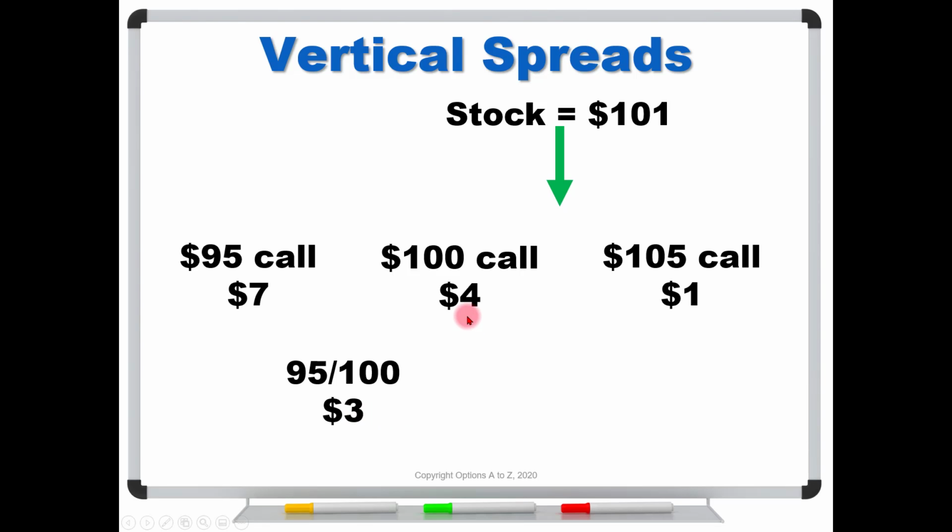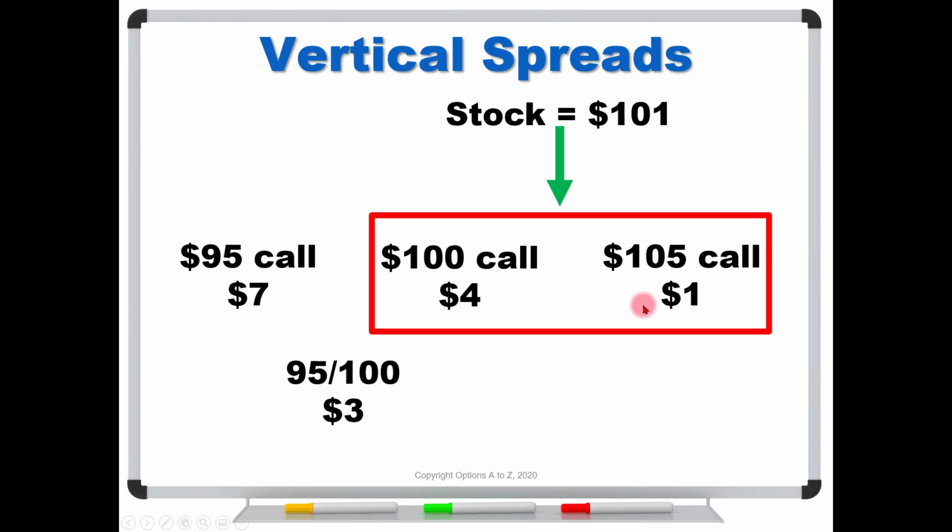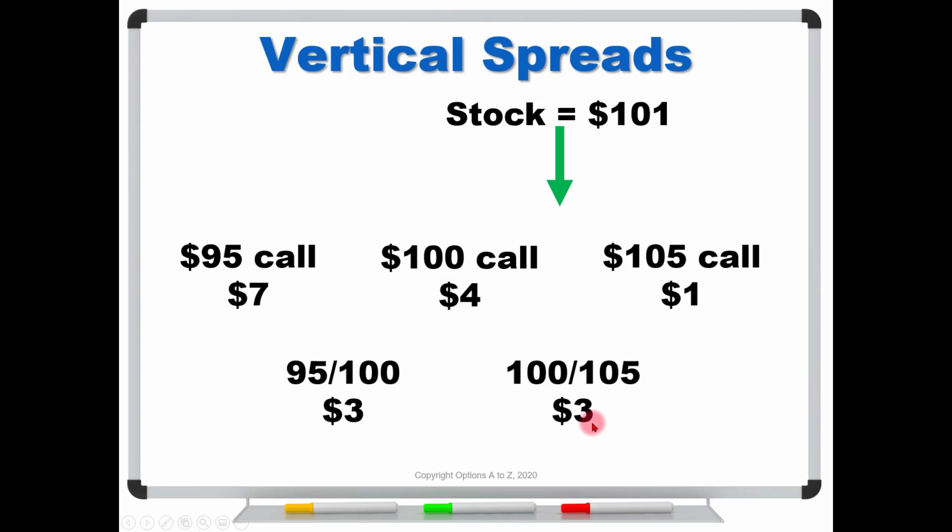What about the next pair, the 100-105 vertical spread? If I buy this, I'm going to spend 4 for the 100. I will receive 1 for the 105, and again, it's going to cost me $3. So they both cost the same. They're both $5 spreads, but what do we know? If expiration were right now, let's say in the next 10 seconds, the 95-100 pair would be worth $5. They're both in the money. The 100-105 pair would be worth $1, because the $100 call would be $1 in the money and the 105 call is out of the money.